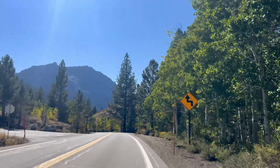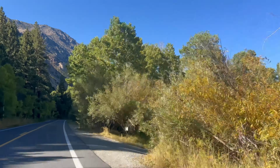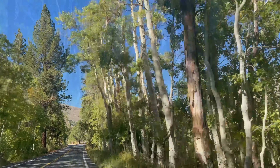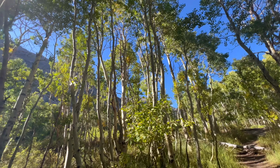Continuing on past Gull Lake, a short 3-mile drive leads you to Silver Lake, and this section of the drive is lined with aspen. Now, the picnic area here is known for being one of the most stunning spots to enjoy the June Lake Loop fall colors.